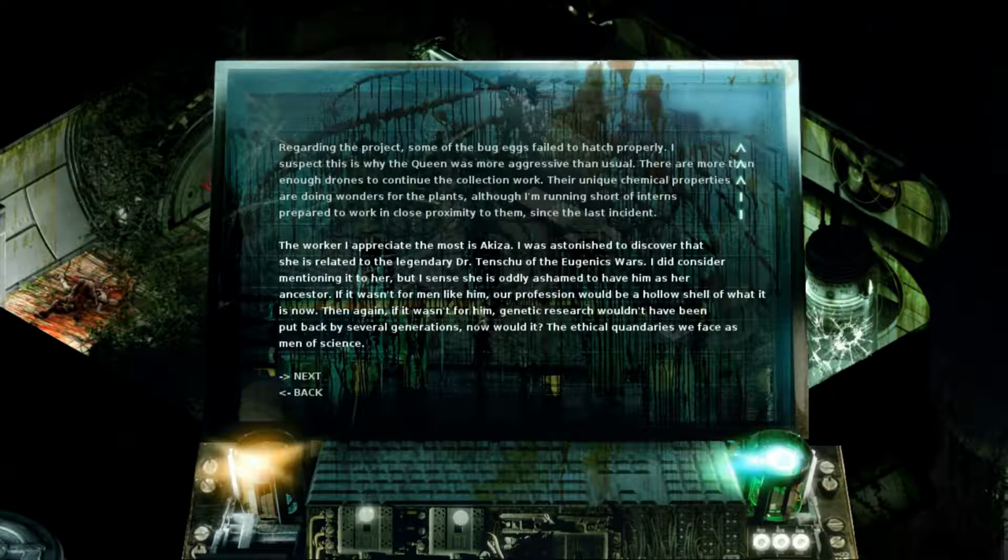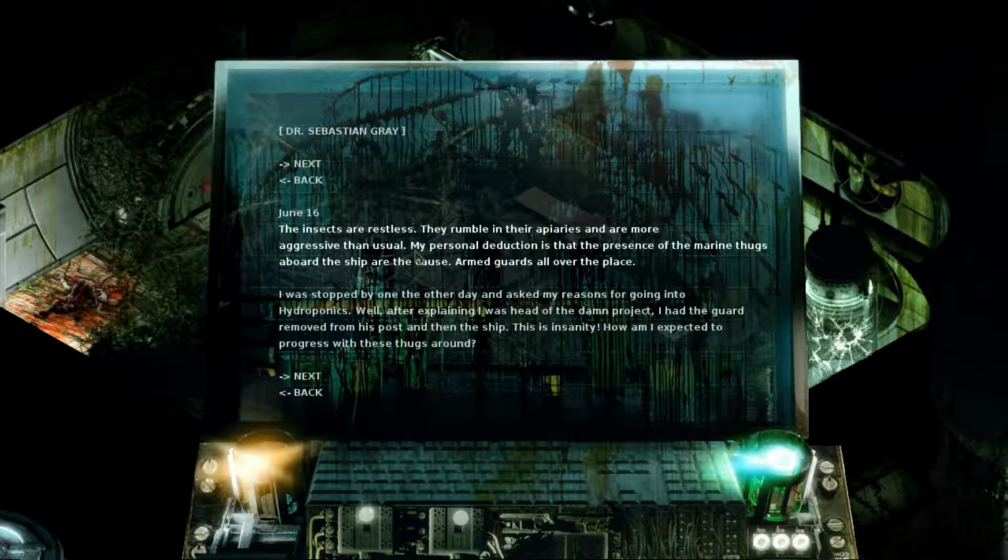If it wasn't for men like him, our profession would be a hollow shell of what it is now. Oh, he is revering him for doing weird stuff in something called the eugenic wars. So he's not a good person. Then again, if it wasn't for him, genetic research wouldn't have been put back by several generations now, would it? The ethical quandaries we face as men of science. Yeah, but ethical quandaries are good. It's a good thing to have. To listen to what makes you human.